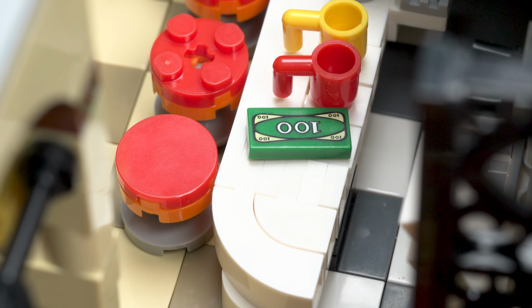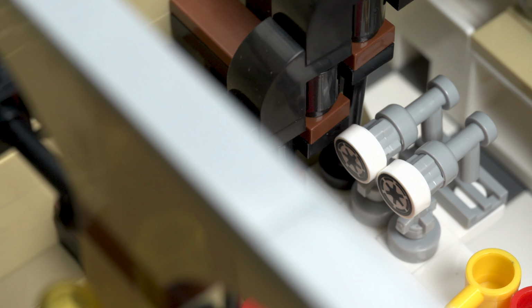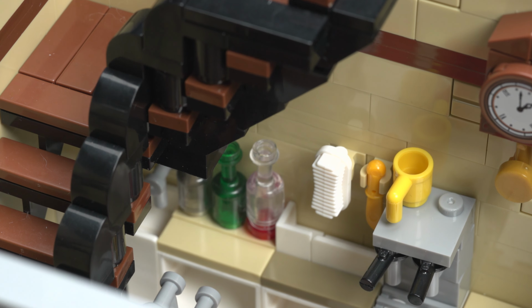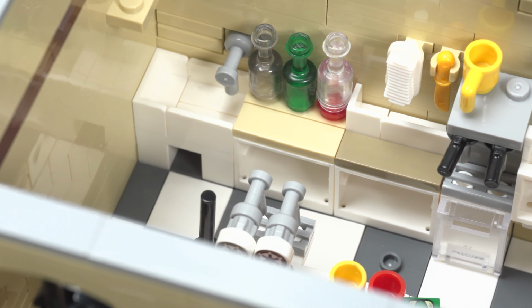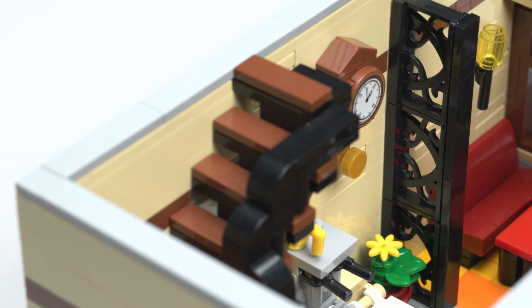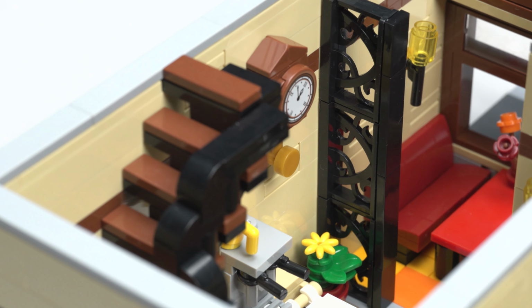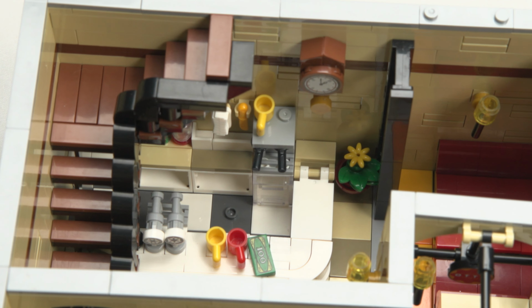You got a couple cups on the counter, money, and a drink machine. Those are little prints on there. So, hey, I'm all for that, man. Love it when it's all prints. And the back counter, it's just a soda machine, a tiny sink, some drinks along the wall, and at least you have a stud there so you can stand the figure on there. I like how they put the fences on the side as a wall, like a partition. But yeah, that'll pop off pretty easily. So, you know, like a design choice there.